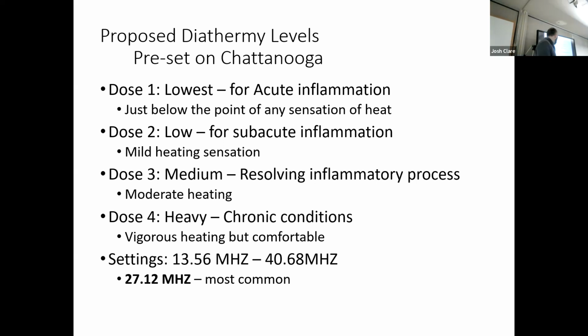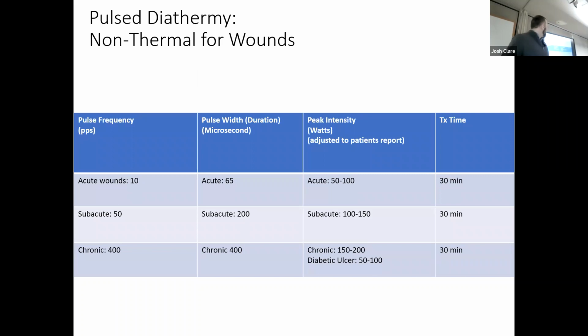Again, the settings are anywhere between 13.56 megahertz and 40.68 megahertz. Again, 27.12 is the most common. I don't see a reason to deviate from that. But on the other machine, we have to dial everything in. So here are the parameters that I want you to know and understand. What should my pulse frequency be? What should my pulse width be? What should my peak intensity be? And what is my treatment time?